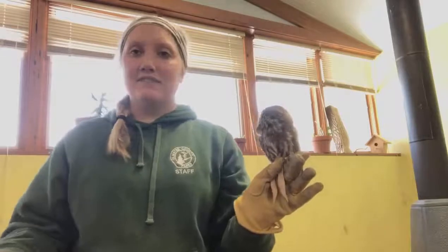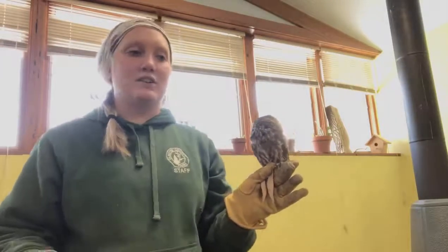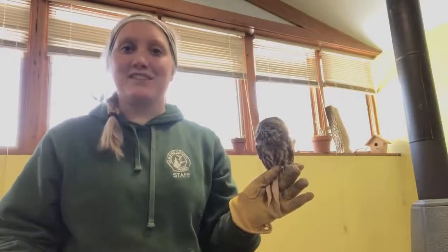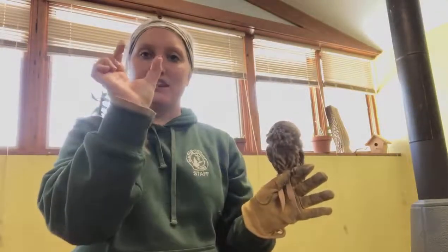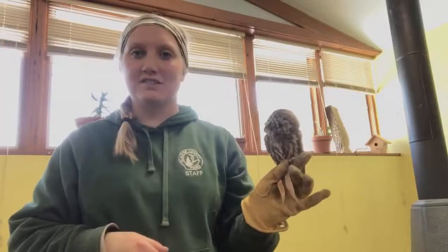They're gonna nest in cavities, anything they can find in a tree, maybe from an old woodpecker nest, or they're really not picky, just anywhere they feel safe in a cavity in a tree. And the opening is actually only 2 to 3 inches wide. So the opening for their cavity is only about this big, so they just squeeze right in.